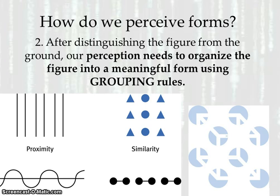We also group things by similarity. We look at this picture right here as being vertical columns, not horizontal. So we see one line of triangles, one line of circles, one line of triangles. We don't look at it this way.